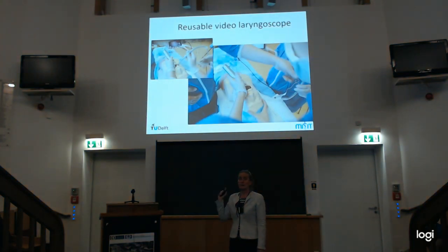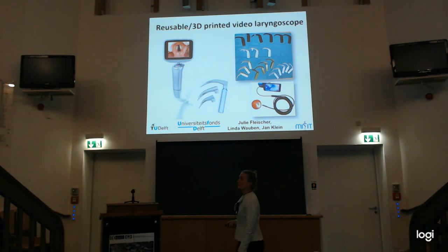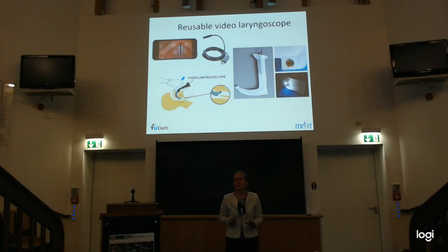We also work on a reusable endoscope, which also costs thousands of euros if you buy it. Now, you can buy a camera on eBay.com or Alibaba.com for $10. A really nice camera. But then the scope is not steady enough. So we used 3D modeling to develop an air vessel scope that you can connect with this portable camera. We just started a spin-off one month ago. We are trying to make this also a product.